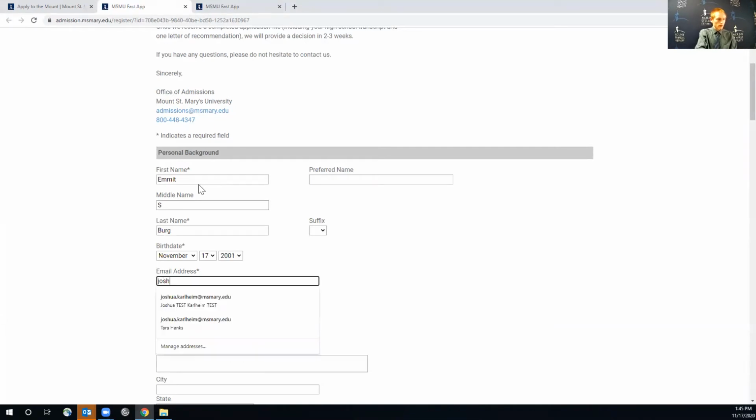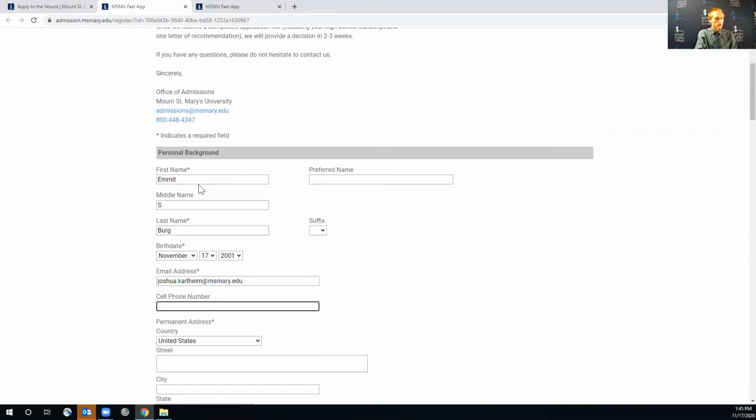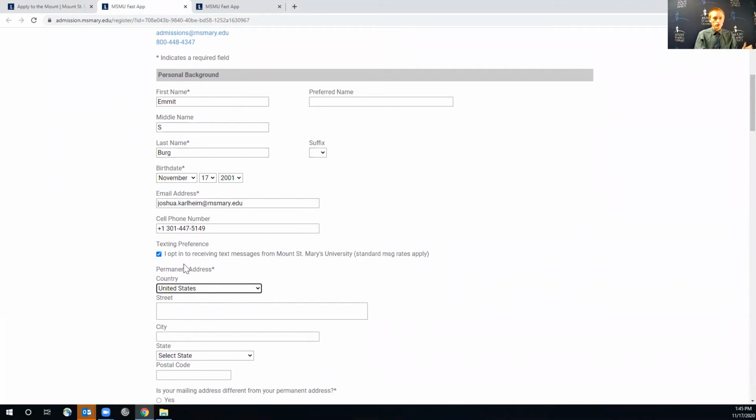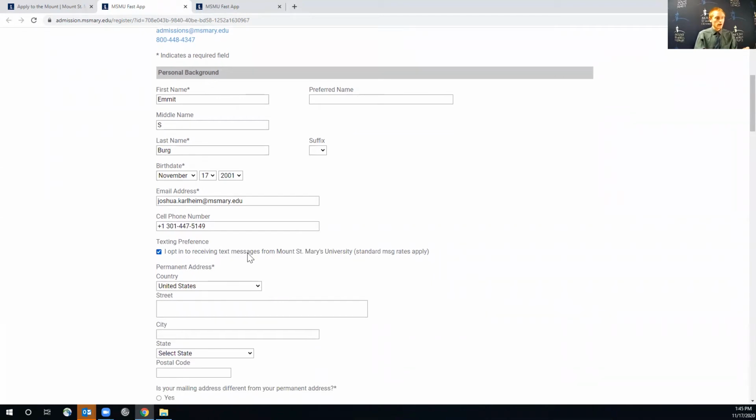Email address, I'm going to put in mine so I can show you a little bit of the bounce back communications that you'll get with this. Cell phone number is optional. If you want to receive text messages from Mount St. Mary's, you are going to get the option to opt into text message upon entering your phone number. You can see we have that checked for you. If you do want to receive text messages from us, you can uncheck it if you're not interested in that.